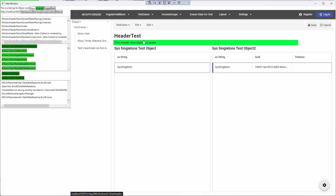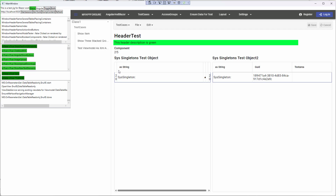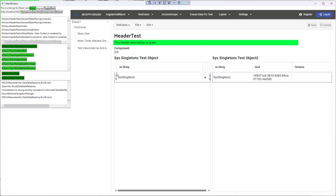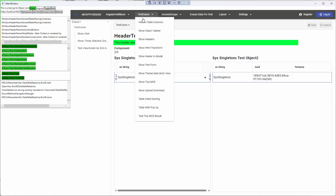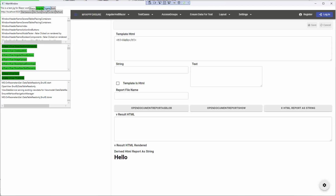So, and headers, so this is some test for doing styling. Again, I switched the wrong one. Headers. So this seems a bit off. This has actually 2 columns and more columns, but it doesn't have that here. I'm going to need to check that. Also, what happens when there's a component that isn't rendered seems to differ. HTML transform seems to work in Blazor and equally in Angular.